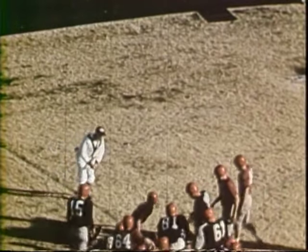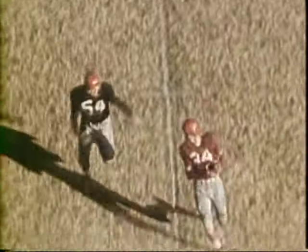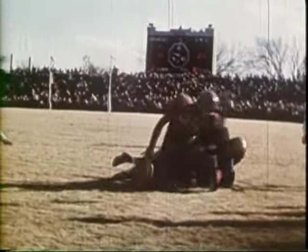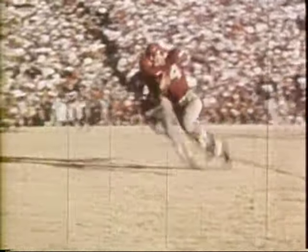Arkansas trails by 3 touchdowns, but the book says you gotta have heart, and those Hogs have it. George Walker starts the Razorback rally with a 12-yard pass to Carpenter. A beauty. And here comes the number 2 shot. Walker again, and Carpenter again. This time for 17 more yards.